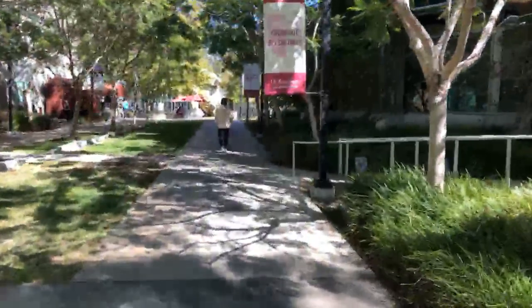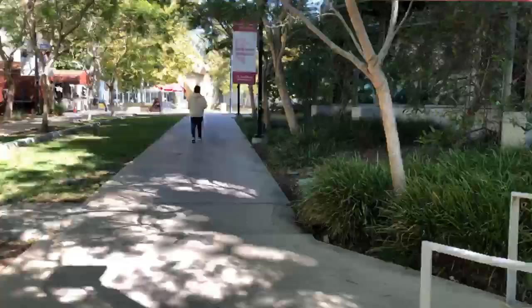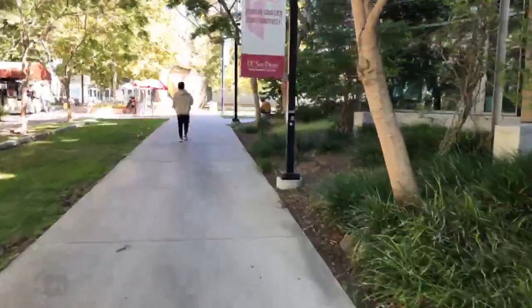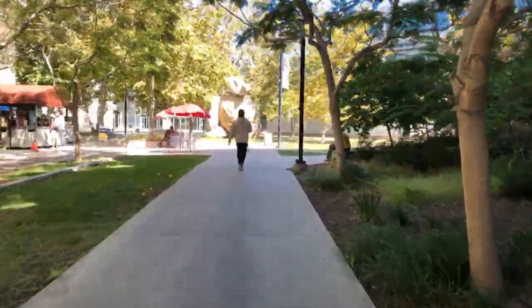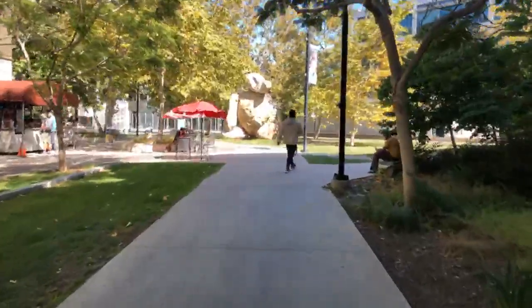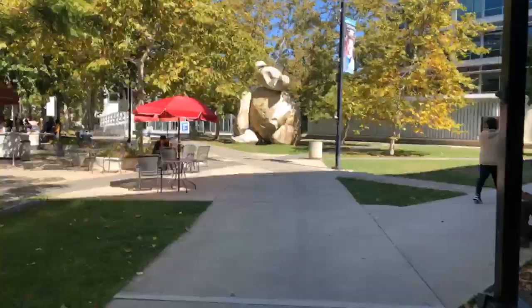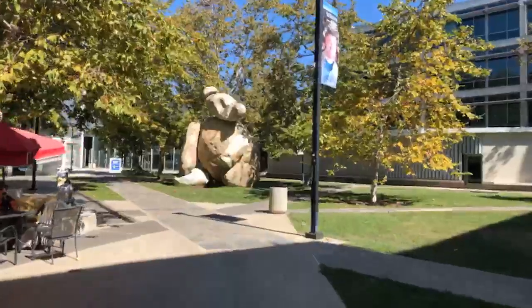I'll take a brief break because we're coming up on our first visual item of interest. One thing that you can explore now that we're back on campus is the Stewart Collection, which is a bunch of art placed throughout the campus. There are about 20 different pieces. We're coming up on the first one, which is the bear. The bear is 24 feet tall. It weighs 180 tons.